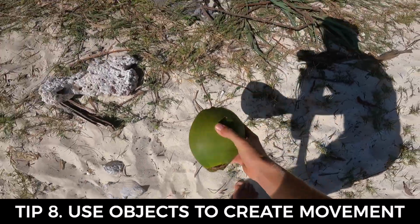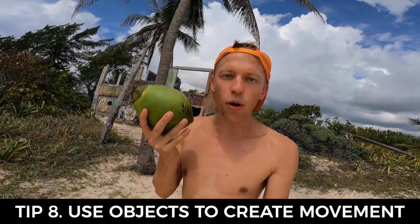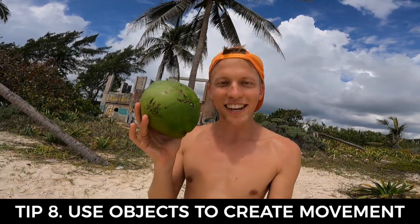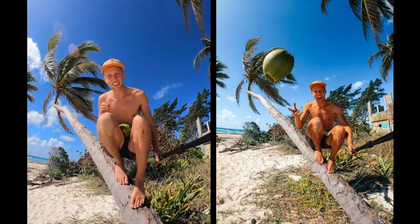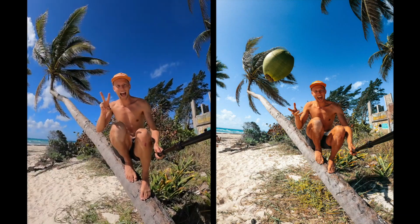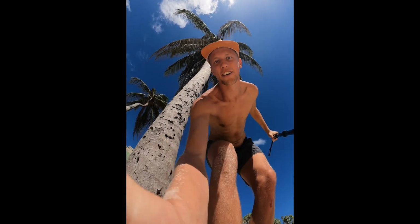I just found this coconut on the ground, and I thought it's going to be a great object to create a little bit more action in my photos. So let's throw this thing around and see what we come up with. I really hope this example shows you that something so simple can be so effective, because I love how this came out.